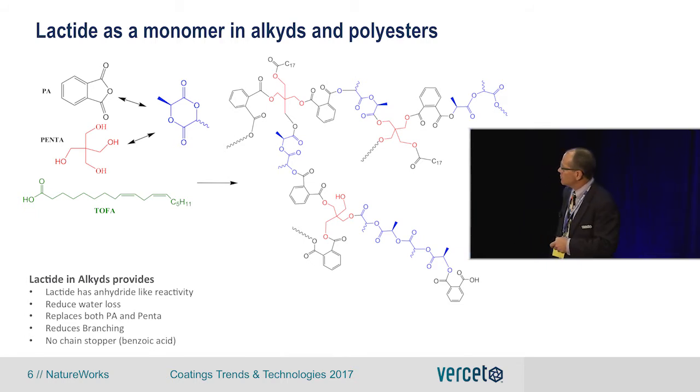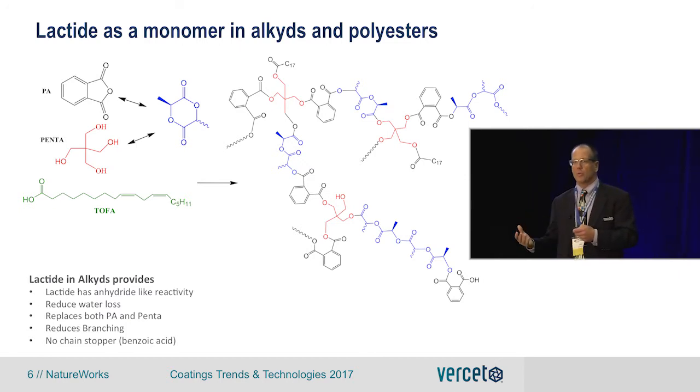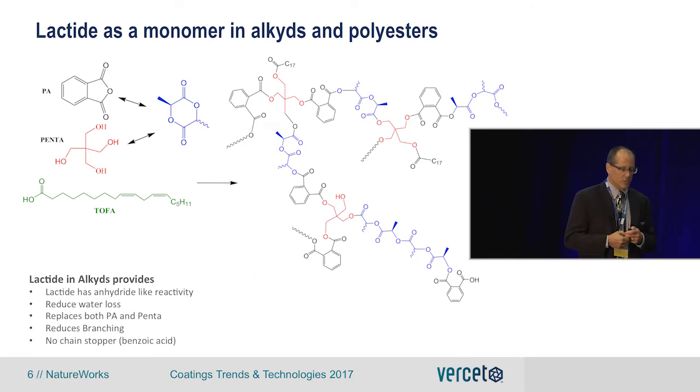Often the chemistry involves the use of a chain stopper to prevent gelation because of the highly branched nature of the phthalic anhydride pentaerythritol. There's a need to be careful about the alkyds gelling as you approach high conversions and high molecular weights, and therefore a chain stopper such as benzoic acid is used.